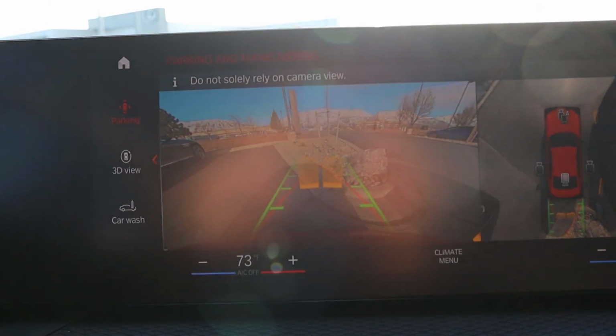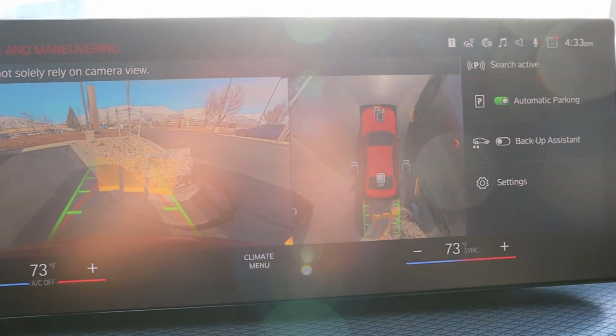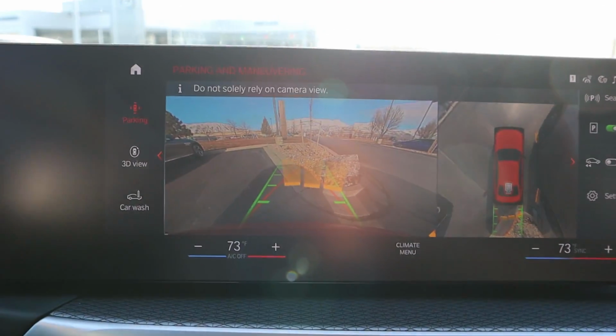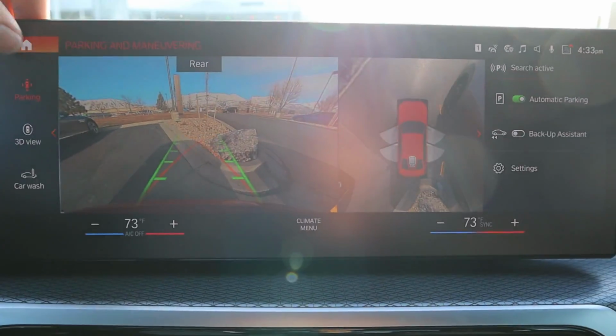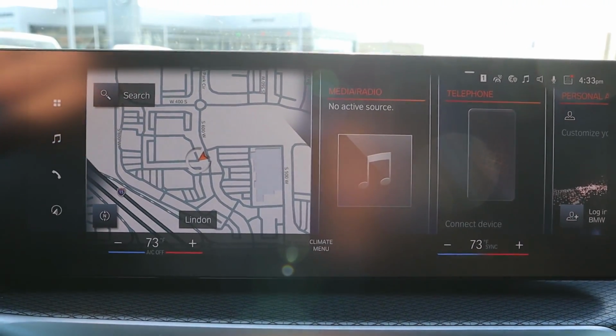And then popping it into reverse, you guys can see this one actually has a 360 camera system here. Trajectory lines do turn with the steering wheel. And then as for the rest of the infotainment system, this is BMW's new Hyperscreen. That's what they call it. Okay, I understand. Response time with it is great.